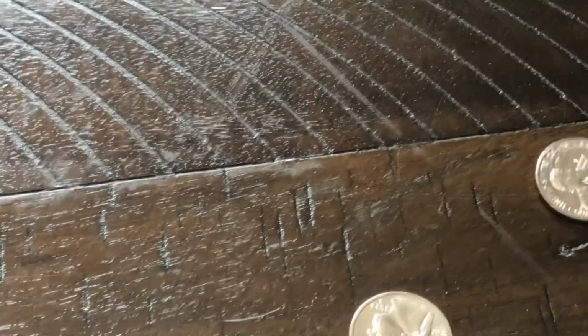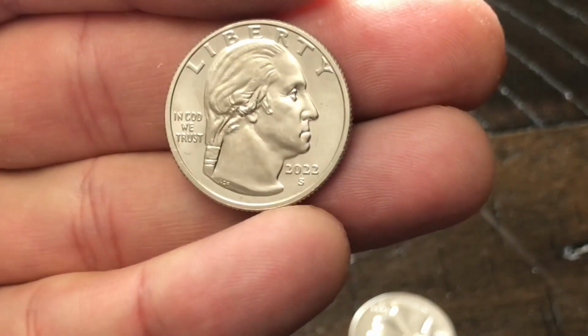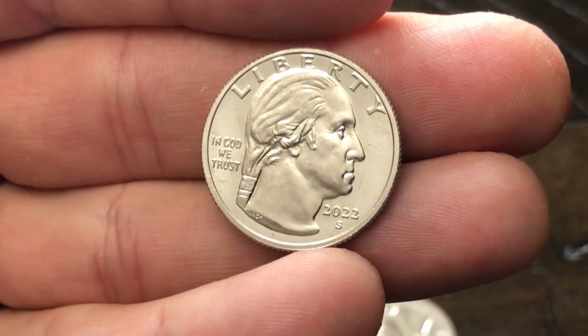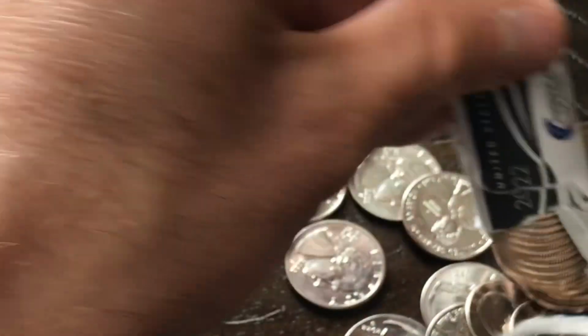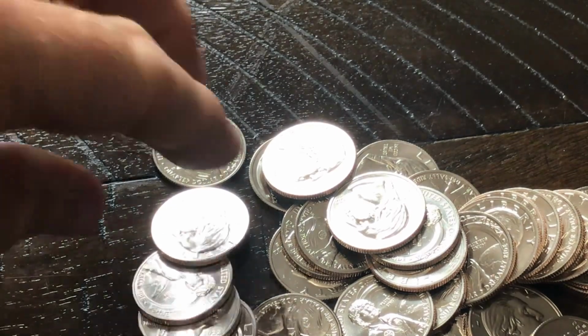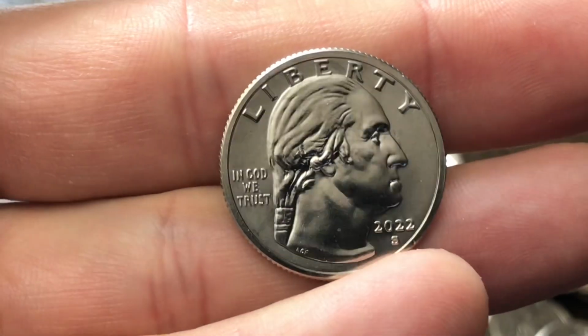Unwrapping these quarters, and here we go. Oh, there's the first one. There's the second one. Now, this roll was a tails and a tail, so we did not see the San Francisco mint mark on these originally, but there it is, the San Francisco mint mark. And well, might as well take the rest of them out of here. And there they are. They are unwrapped, and look how shiny. These are really shiny, really nice condition.